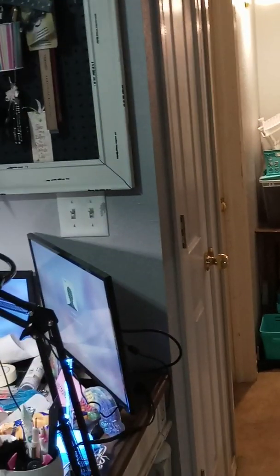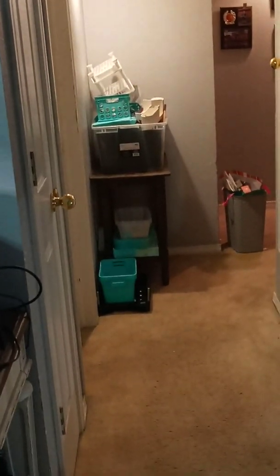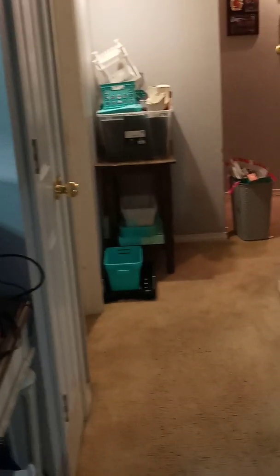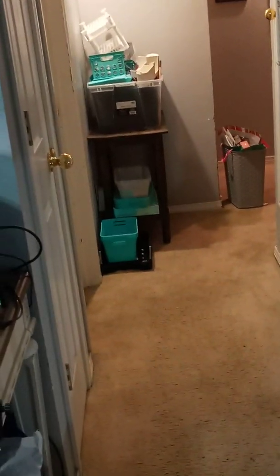But yeah, let's see, down the hall here, this closet right here is a linen closet, and that's pretty much filled with my paper stuff, my scrapbook paper and stuff. All of those are empty bins that I've been emptying as I've been organizing stuff. I don't know if I'm going to use them yet or not, but that table is probably where I might move my printer over there. I'm not too sure yet.